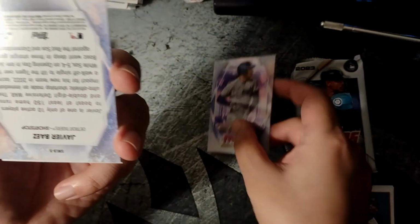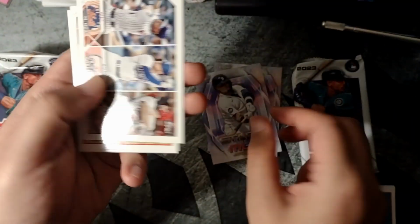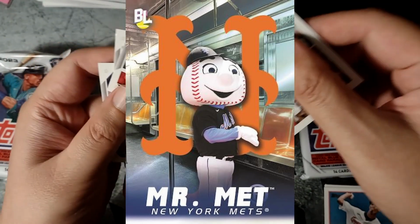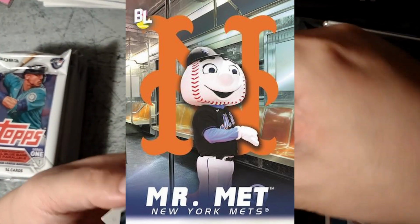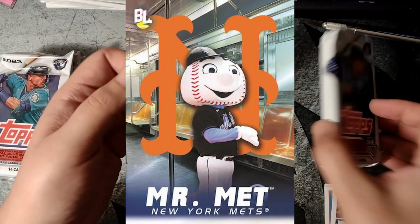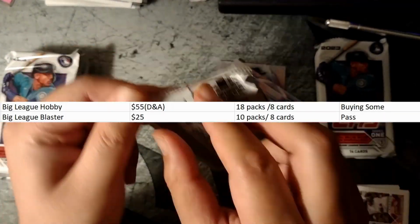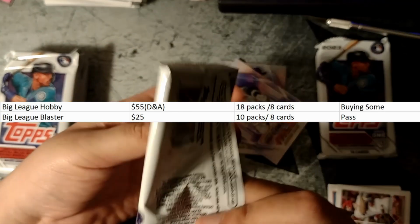There's going to be a lot of other releases, right? We were just scratching the surface of 2023, right? So yeah, Big League, couple boxes, finish the set. I love the mascot cards, and yeah, maybe 2 or 3 boxes of this for me, I'm guessing, and maybe the occasional blaster. So Big League is going to be a buy for me.